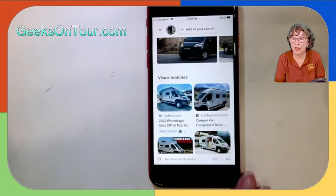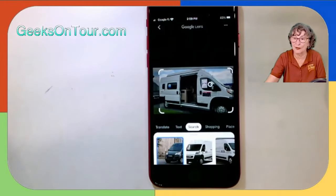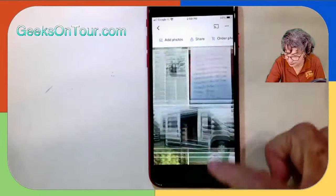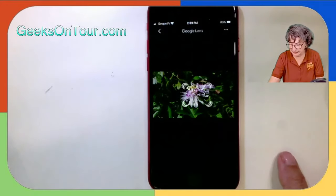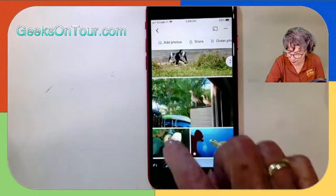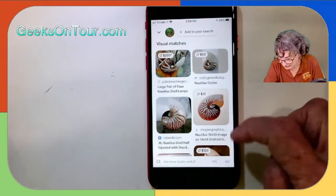But the photo was my photo. Only I can see that. But Google Lens investigates that photo and finds other ones on the internet that it thinks match. But Google Lens does so much more. Like what is that flower? Tap Google Lens. It tells me that's a purple passion flower. And what is that shell? Tap Google Lens. It tells me that it is a chambered nautilus.